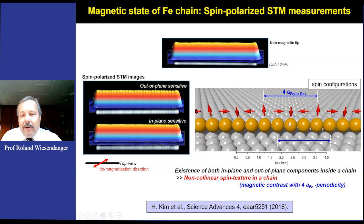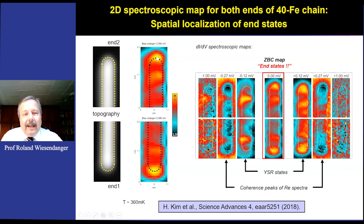This is a 4-atom periodicity, meaning you get a 90-degree rotation of a magnetic moment from one atomic site to the next. It's called a 90-degree spin spiral. This can directly be extracted from the data. And if you bring this chain in contact with the superconductor, you can really find at the ends of the chain clear signatures of these Majorana quasi-particles at 0 energy. This means 0 bias between tip and surface here.